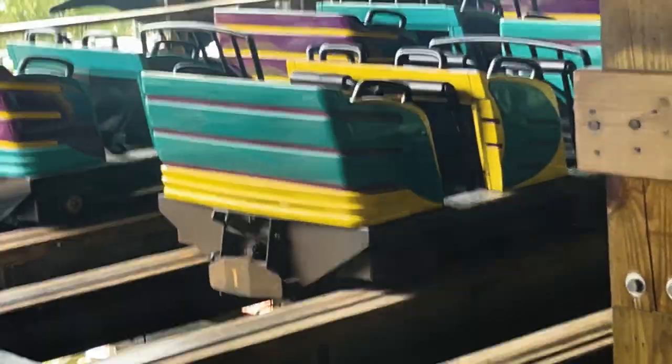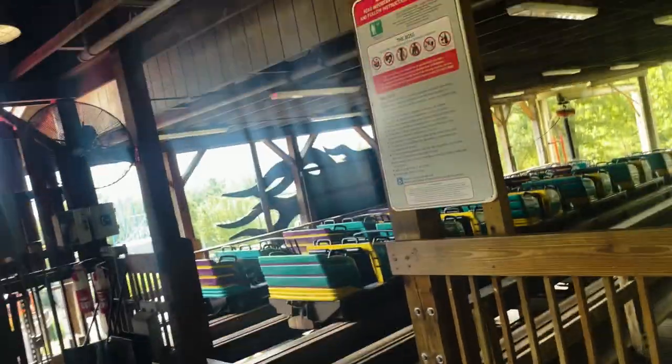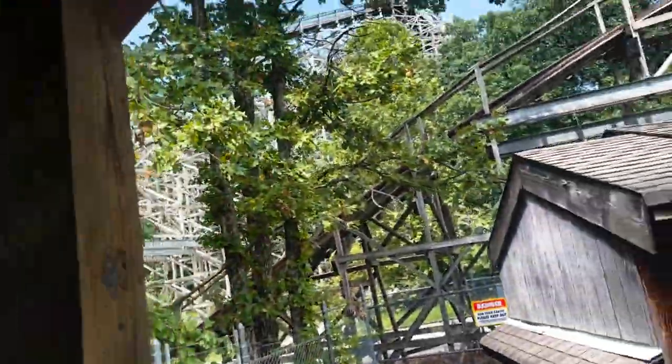Wait, why are the lap bars up on the yellow train? I don't know why that is, but that's very strange. We're only running one train now, which is cool, so otherwise there won't be a second train on the transfer track. We'll ride one more time, and then we'll head down towards the front of the park. It sounds like Freeze could be on two trains, because they've been running it quite a bit, so we'll go take a look at that after we ride Boss.